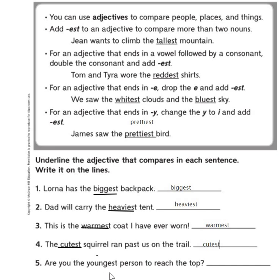Are you the youngest person to reach the top out of all the people to make it to the top? We're comparing lots and lots of people here, so we're going to add an EST to young, and we're going to make it youngest. Now, if we look at the word young, Y-O-U-N-G, there's nothing special about that. It ends in two consonants, not a vowel and a consonant, so we're just going to add the EST.